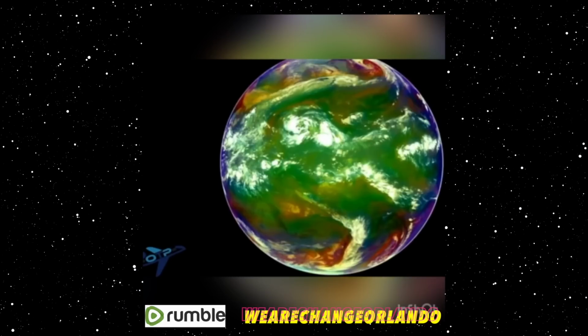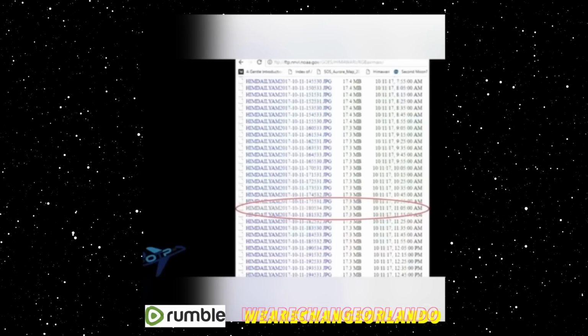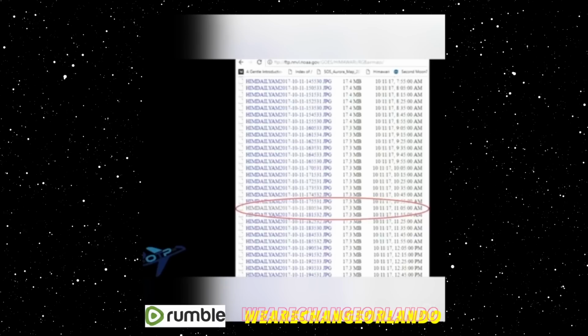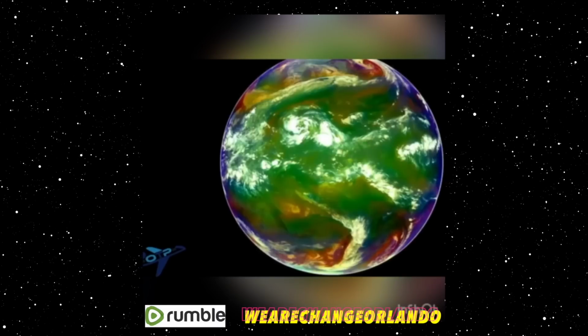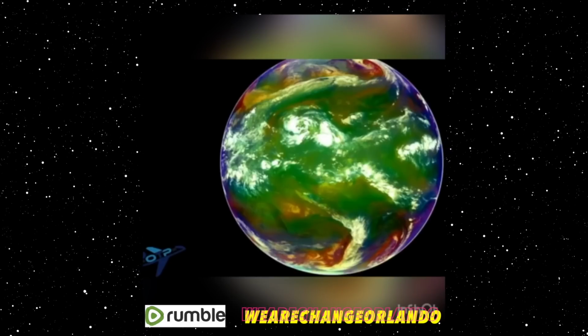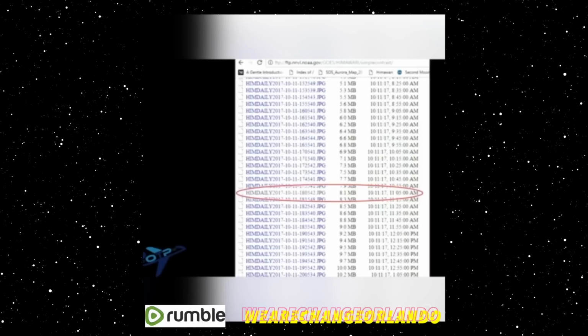So this particular image is on the FTP server and is date and time stamped with October 11th, 2017 at 11:05 a.m. I just chose one randomly. Notice the image shows you the weather for the whole ball and not just part of the ball that is lit by the sun at this particular time. No Terminator line or anything like that. Right? Okay. Now, here's the kicker.